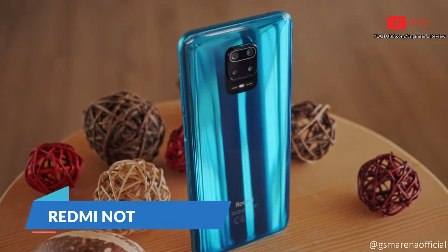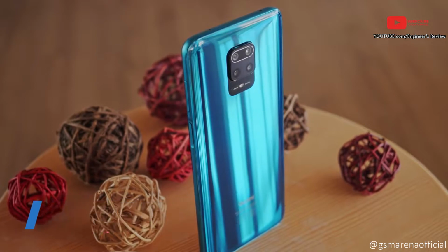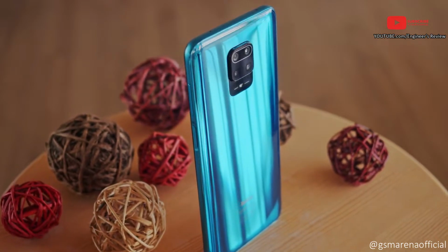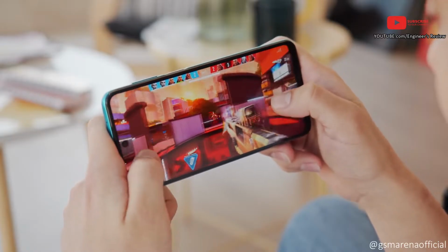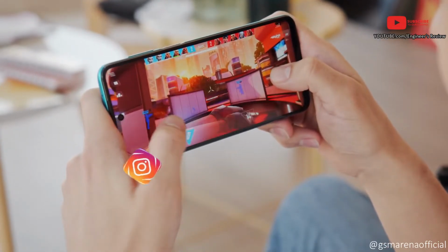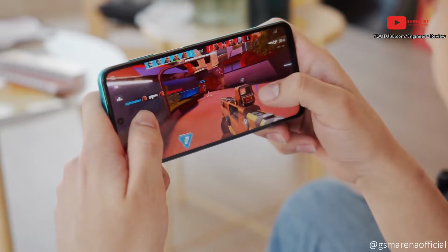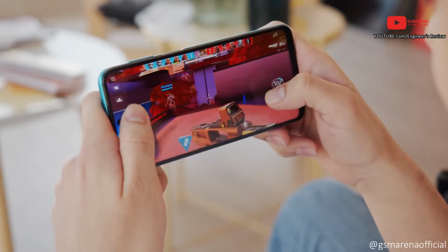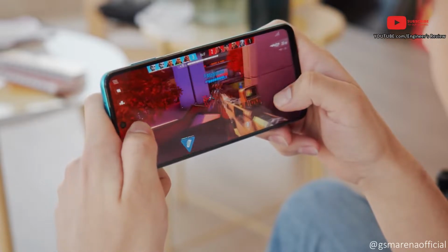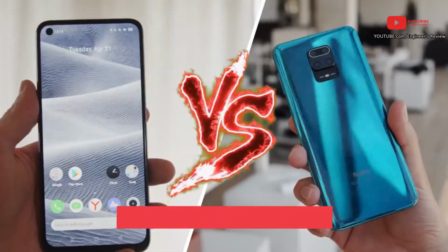On the other hand, Redmi Note 9 Pro was launched on 15th March 2020 with a starting price of Rs 13,999. It has a Snapdragon 720G SoC. It also has a quad camera setup consisting of a main 48MP camera and a huge 5020 mAh battery with an 18 watt fast charger. But now a question arises, which one of them is best? For that, stay tuned with us till the end.